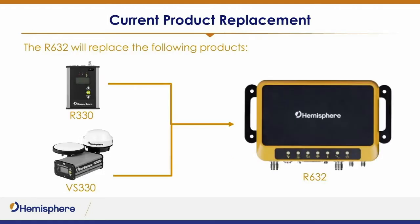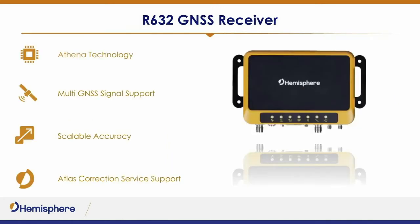The R632 has been developed to replace the RV30 and the VS330 GNSS receivers. The R632 offers Hemisphere's most advanced technology, including LiDAR Digital 2 ASIC and Cygnus interference mitigation technology. The R632 is the latest and greatest GNSS receiver that Hemisphere has to offer. It is driven by the state-of-the-art Athena RTK engine, allowing for best-in-class performance in the most challenging environments. The R632 is capable of tracking every GNSS signal in the sky, including GPS, GLONASS, Galileo, Beidou, QZSS, and NavIC, or IRNSS.